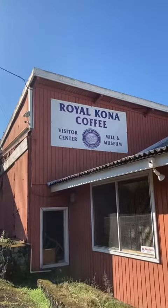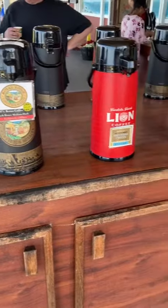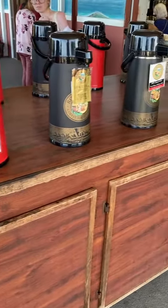our first destination, which was Royal Kona Coffee. Even if you don't like coffee, you'll find something to enjoy here. They have so many different free samples available.